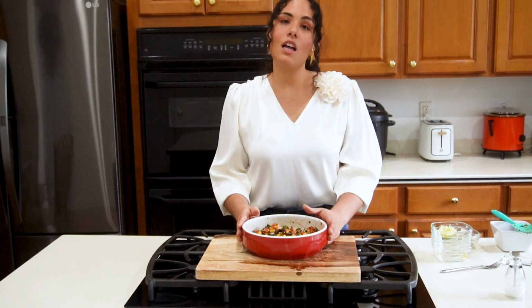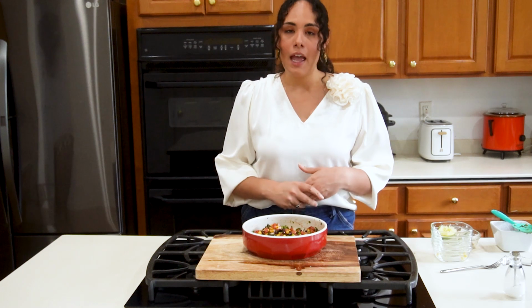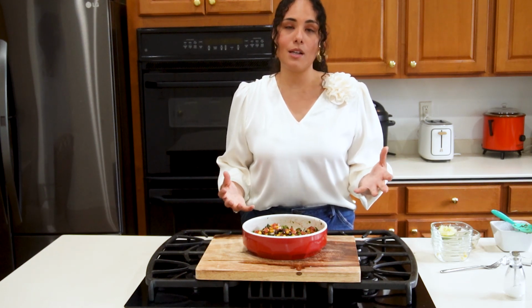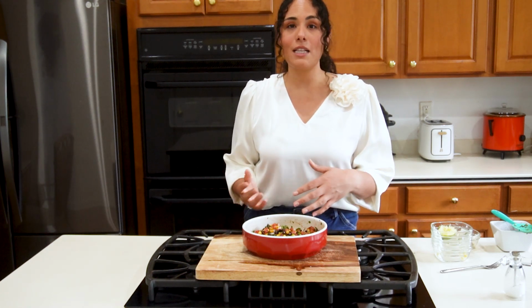From here, you can adjust the seasoning to your liking, so you can always add in optional salt if you feel like that is needed. And then I recommend you allow it to sit for just a few minutes so that the flavors can meld together. And for a deeper flavor, pop this into the refrigerator for 15 to 30 minutes before you're ready to serve.